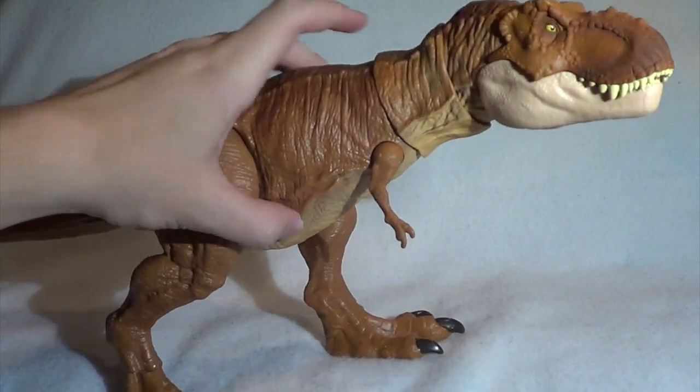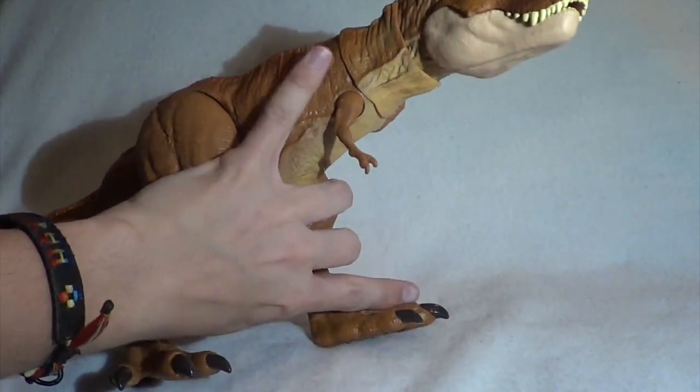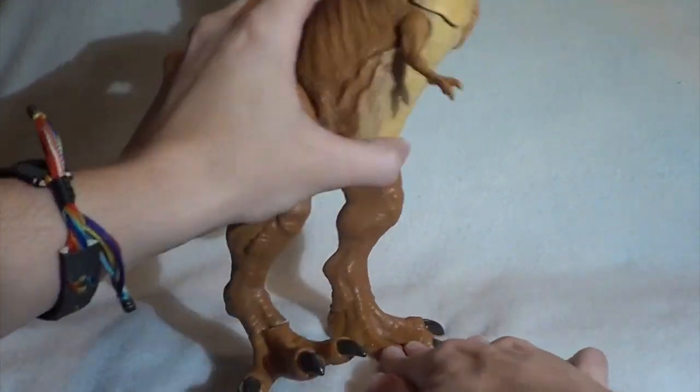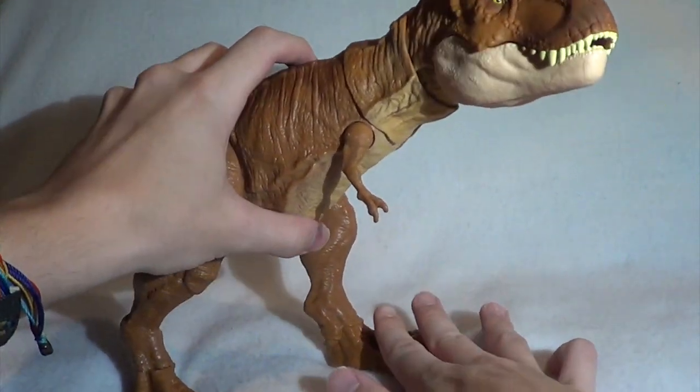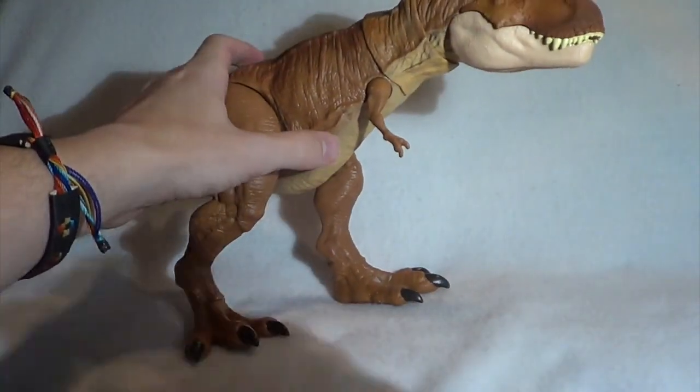A lot of good stuff can come from this. Really good for dioramas. You can recreate scenes from the movie. You could probably even jam that jaw, so that way if you want it kind of stuck in a permanently open position, you could do that.